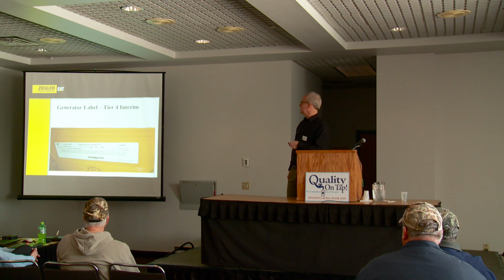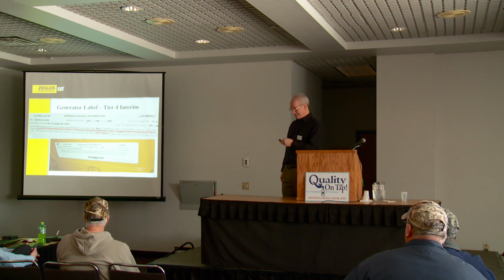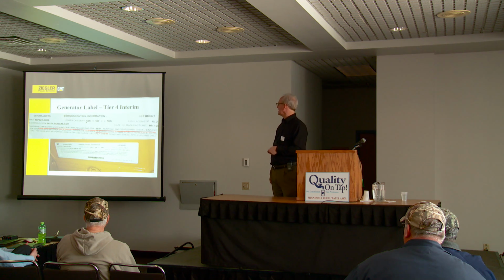Here's another label. This is a tier 4 interim engine. Again, I'll blow this up a little bit. This just looks a little bit different. Here it says it's in a power category of 560 to 900 kilowatts. And this one says it complies with U.S. and California regulations for 2000 non-road stationary diesel engines. This engine has been certified by the EPA.